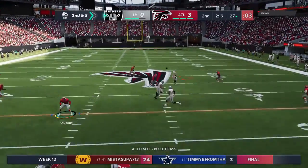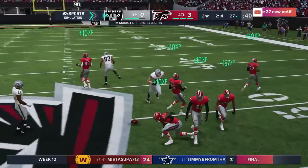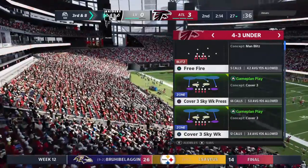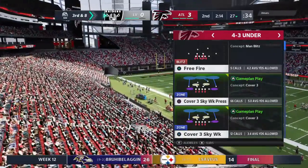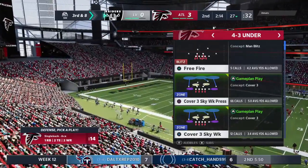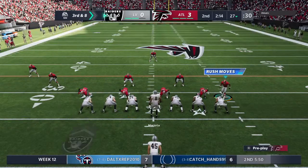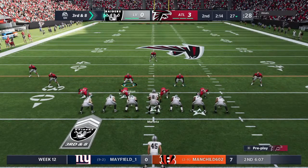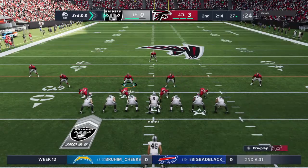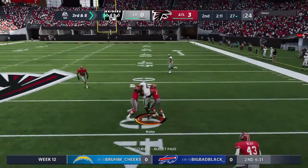Now Mariota. And that'll be incomplete. Took a pretty good shot as he tried to pull that one in. Couldn't hang on, 3rd down. And he's only hit on 2 of his first 6 passes. Time for a quick quarterback regroup here with a big 3rd down coming up. So the failure to connect on 2nd down leaves him staring up here at a 3rd and 8.